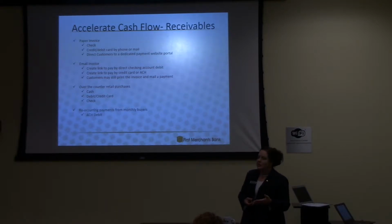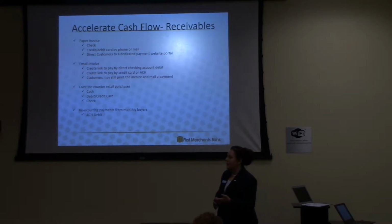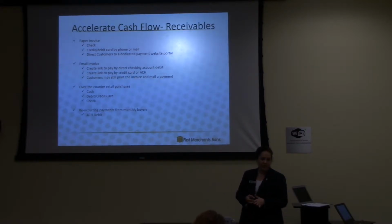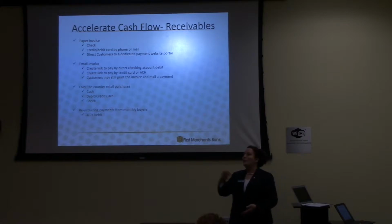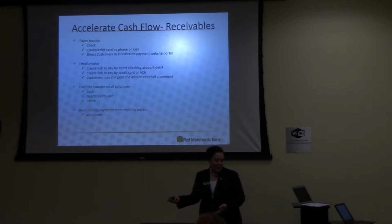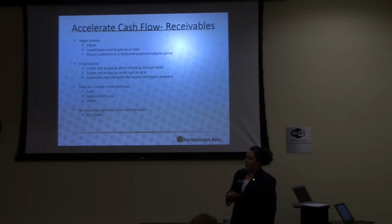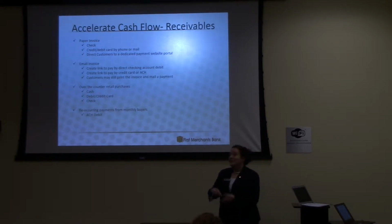If for some reason you're not getting next day funding on your credit card machines and processing, I would encourage you to call your provider, call your financial institution, see if perhaps it's something that you're doing on your end. Sometimes it could be a matter of you're not batching by 10 o'clock, you're batching at 11 o'clock when you go home at night. And that means you're getting second day funding instead of next day funding. Sometimes it can be that easy. Sometimes it's a matter of your processor's not set up to do it that way, and maybe it might make sense to take a look at another processor.